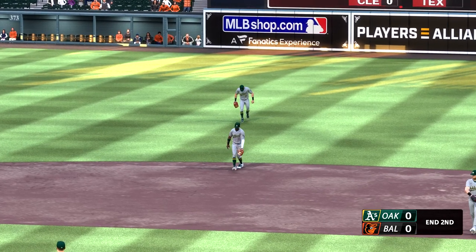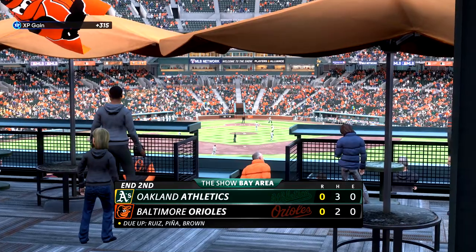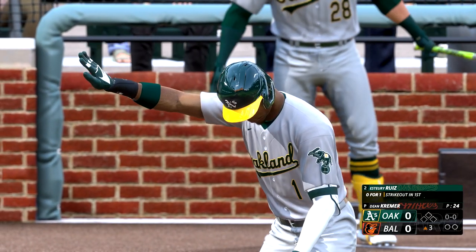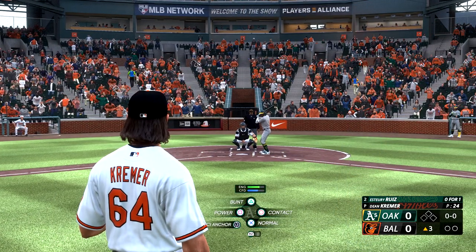Makes the grab, and that'll end the inning. So no runs here on a base hit, no errors, and one left. We play two full. We're tied, nothing, nothing. All set for the start of the inning. Striding to the plate now for Oakland, Esteury Ruiz.